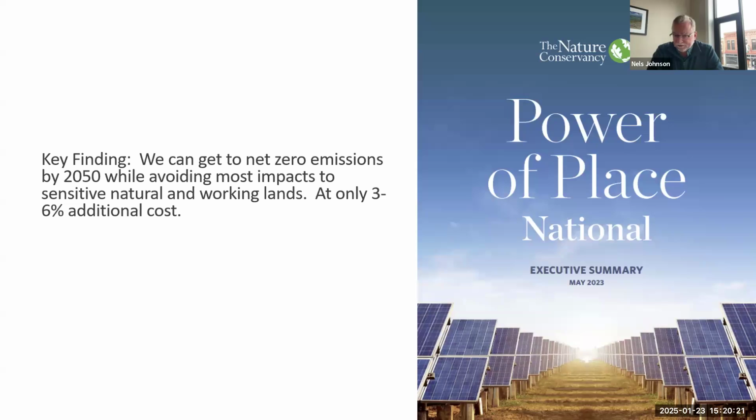In fact, we think the cost is probably less than 3 to 6% additional, because there are many soft costs of putting projects in sensitive places that we don't have good data on. For example, permitting delays, public opposition that slows a project down, increased amounts of assessments and studies that need to be done to satisfy the criteria for getting a permit. Things like that can add to costs, and we're not capturing those. So we think that all in all, doing it right in the first place doesn't have to cost more. Next.